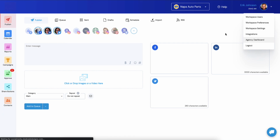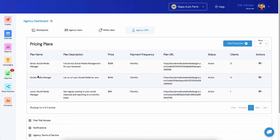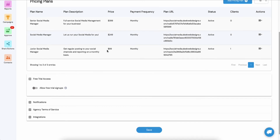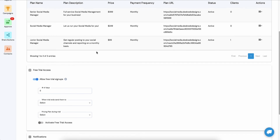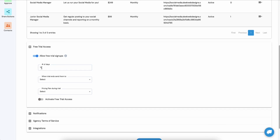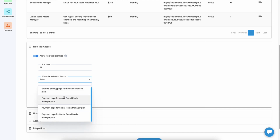This feature is especially going to be interesting to people who are creating reseller plans. So, free trial access. What you can do now once you've set up your plans is set up free trial signups. Let's say you wanted to do what we do and create a 14-day free trial. What you would do is set 14 days here, and when the trial ends, send them to a page.